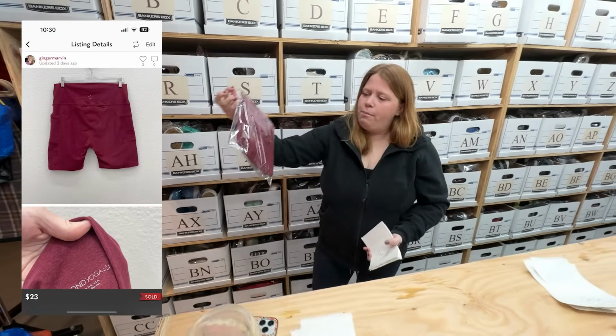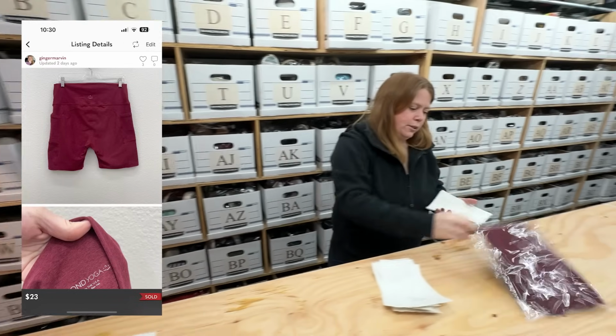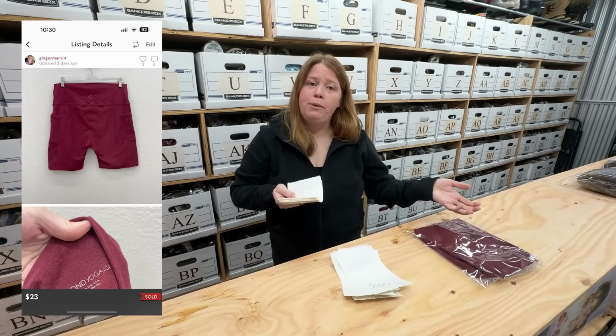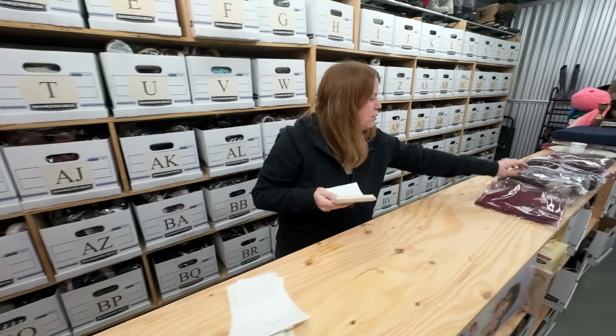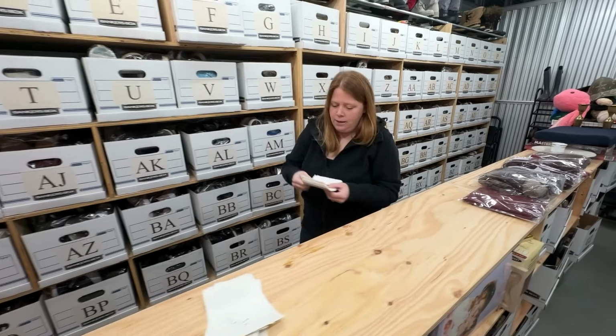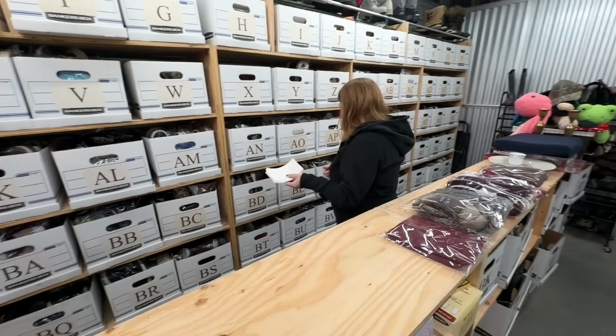of Beyond Yoga bike shorts. These were actually my personal shorts. I don't remember what I bought them for, but they sold for $23 with discount shipping on Posh. I got a lot of wear out of those, so happy to make back probably $17 or so. Very nice. BT.